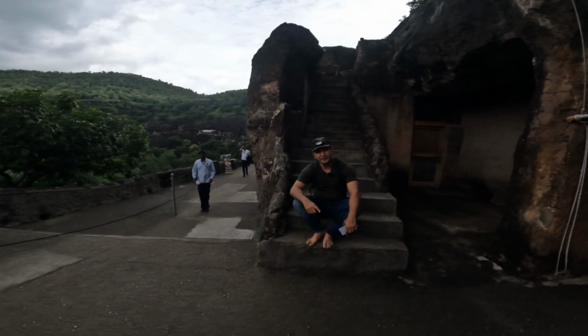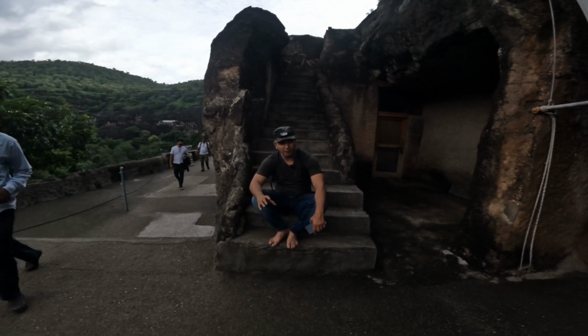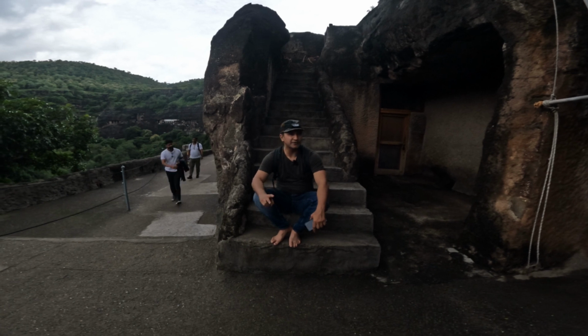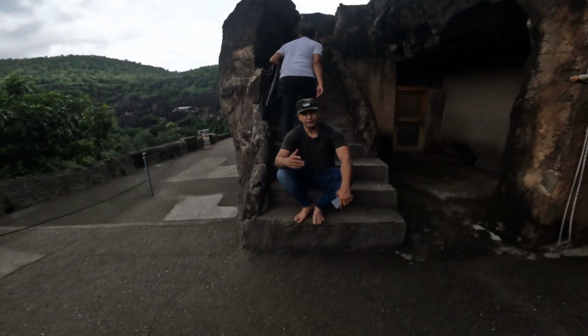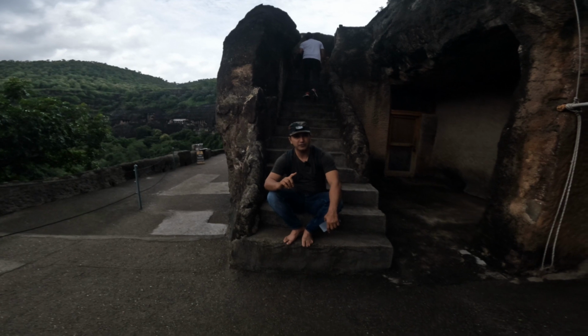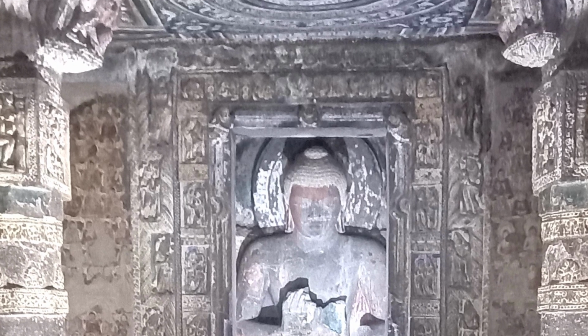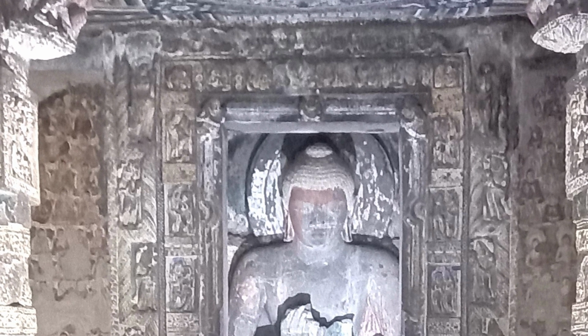So I just finished visiting cave number two. It's almost a replica of cave number one. But two things which I would like to talk about cave number two, which I observed now. There were five colors which were used: green, red, yellow, white, and black. The second thing is you have the stone carving of Gautam Buddha, which is in Mudra style, and it's amazing. You should look at it.